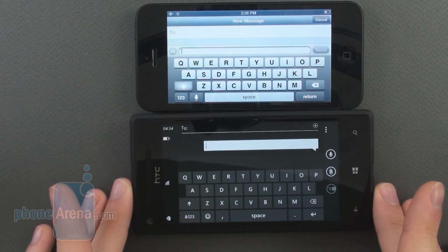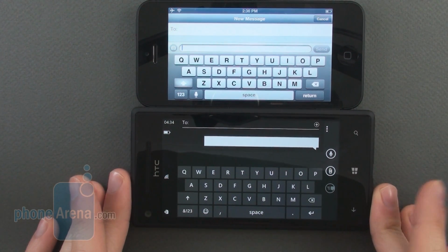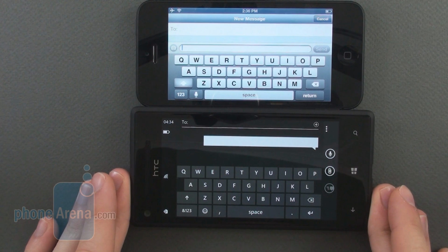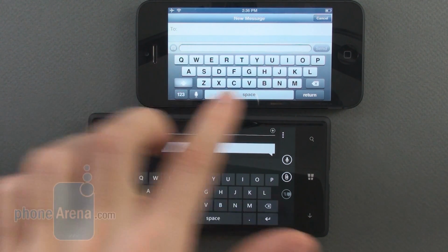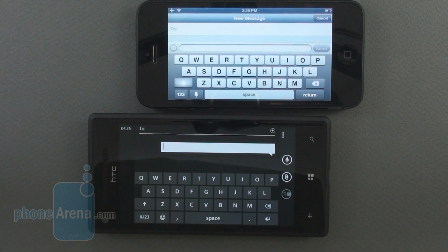And the result is that we get a keyboard which is slightly smaller than the landscape one of the iPhone 5 here, which the keyboard of which, by the way, also doesn't take the full space here. So pretty equal performance here by the two keyboards. Maybe we would prefer the one of the iPhone 5 because we don't have these keys here on the side to disturb us while typing here on the iPhone.